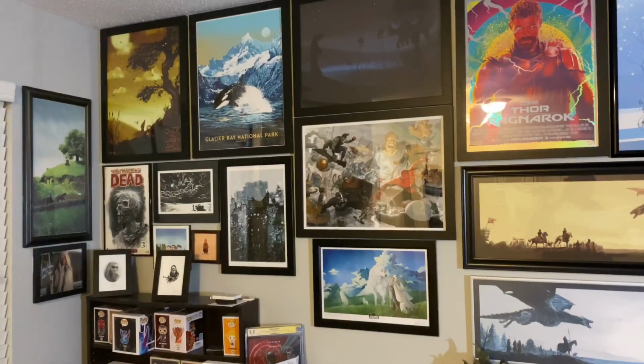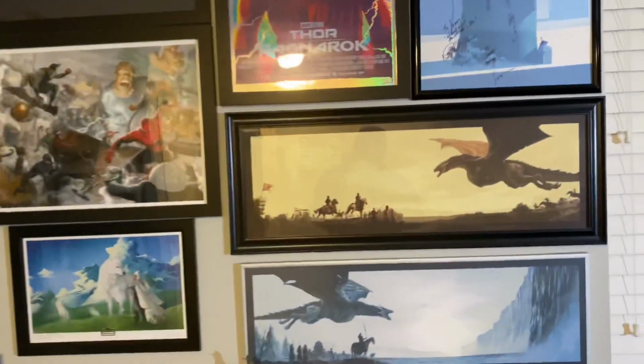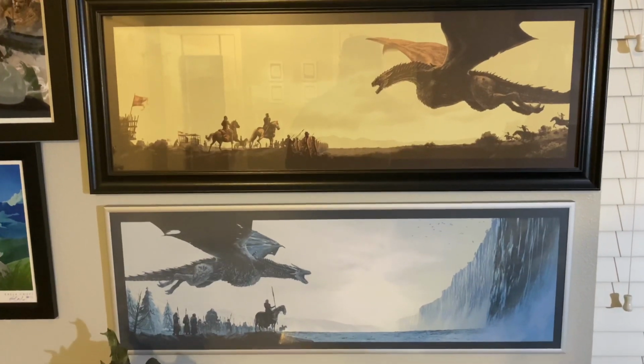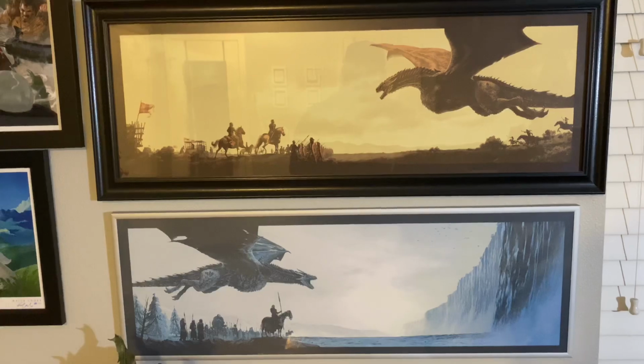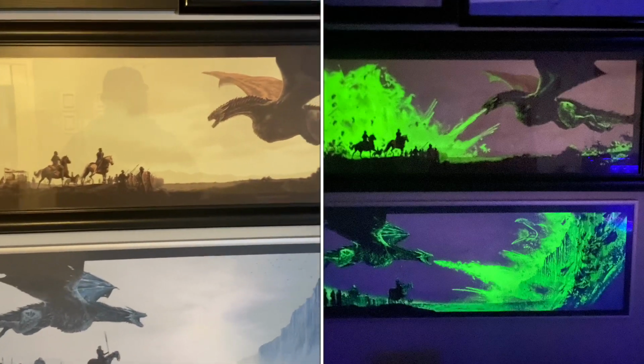Let's get started on the room tour, alright? Alright guys, let's get down to this room tour. Show off some of the posters that I got in my collection. So we'll get started here at the bottom. We have two Game of Thrones posters. A big fan of Game of Thrones, and these are both done by Mark Englert, and they're both glow in the dark. I'll try to capture a picture of what they look like, or in the video if I can.